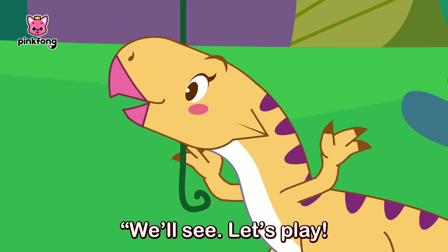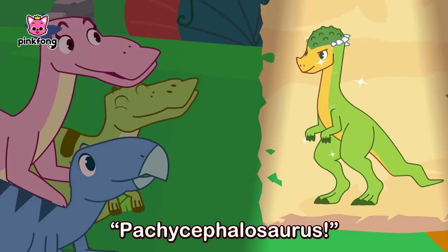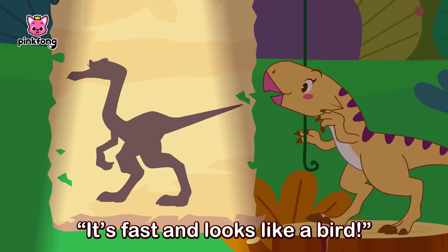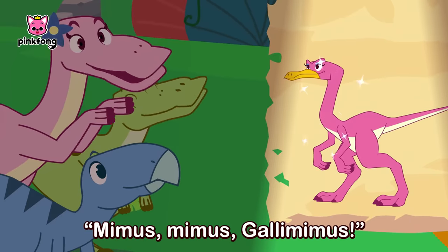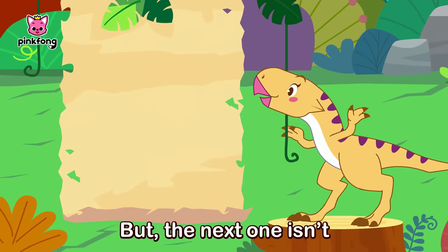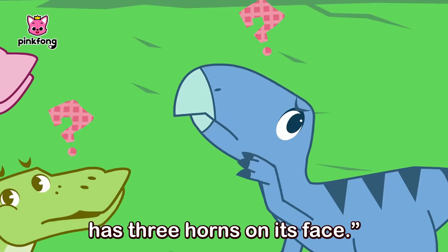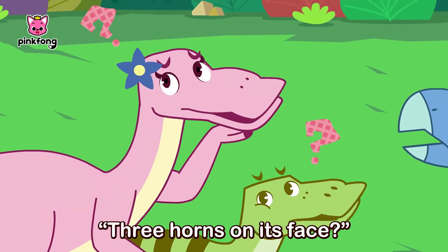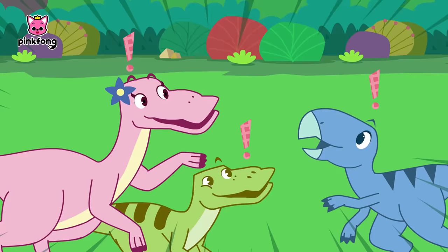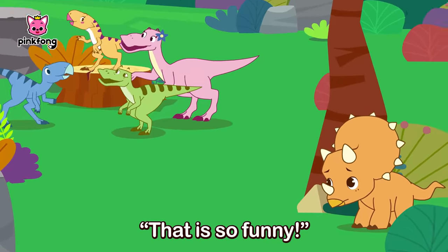We'll see. Let's play. Jump for head amphibian. Pecky cephalosaurus. It's fast and it looks like a bird. Mimus, mimus, yellow mimus. Wow, you're good. But the next one isn't going to be easy. This ugly dinosaur has three horns on its face. Huh? Three horns on its face? Aha! That's the three-horned Triceratops! That is so funny!